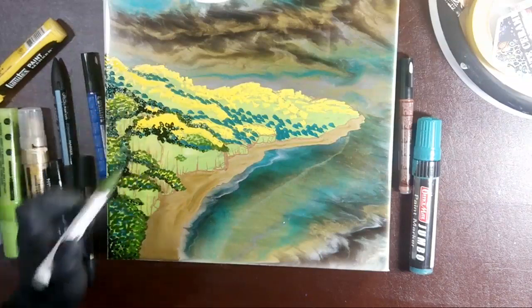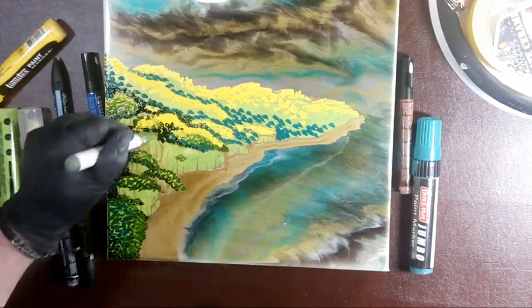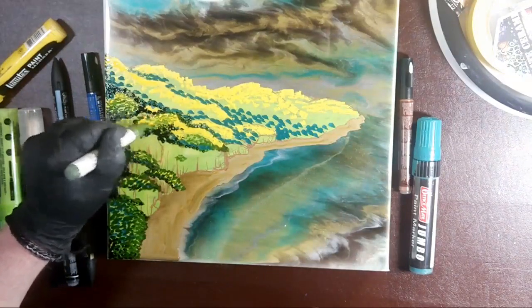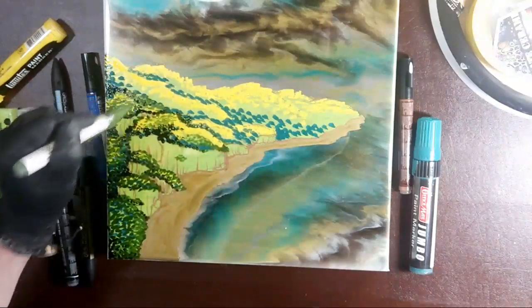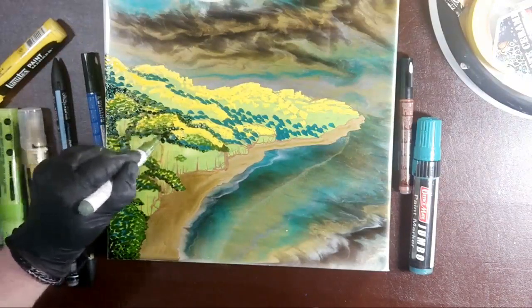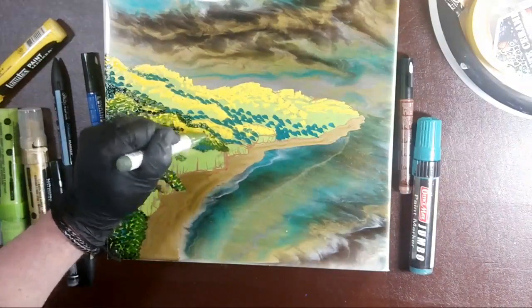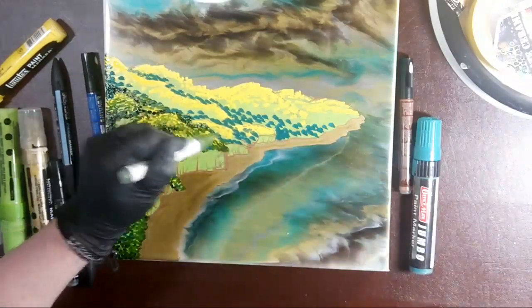But you can see the fun texture showing up. Oh, that area is not dry yet. Oh well. See if we can lightly go over that yellow because it is still wet. Almost there. We're halfway done. Yay! With the stippling, I mean.